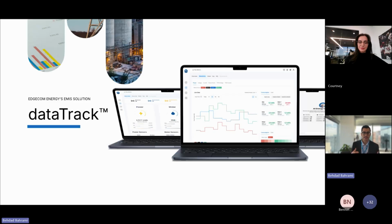So with all that said, this is really exciting for us because we've been working on our DataTrack solution now for a few years, and it's been improving every year. As you know, EdgeCom is primarily a peak prediction and battery optimization company, but we also have our IoT platform that enables real-time energy monitoring systems as well. This funding just makes our solution much easier and much more accessible for all different kinds of facilities.